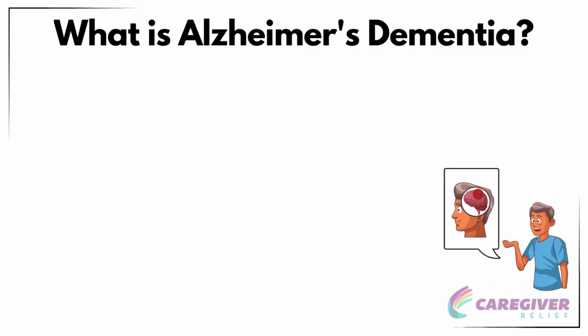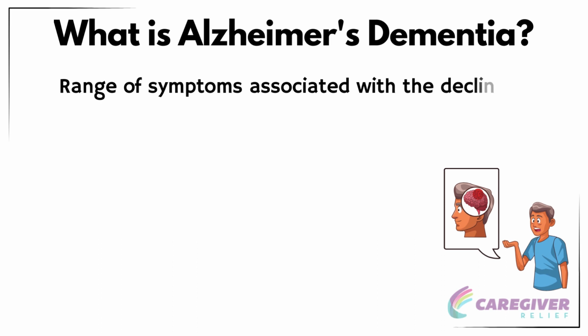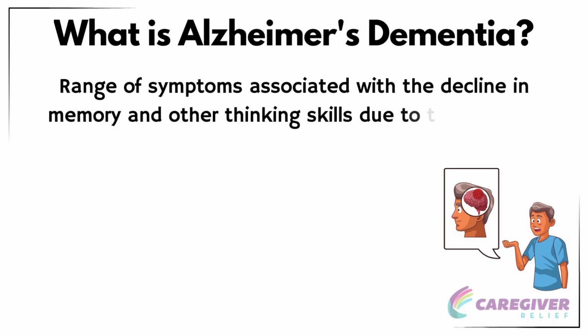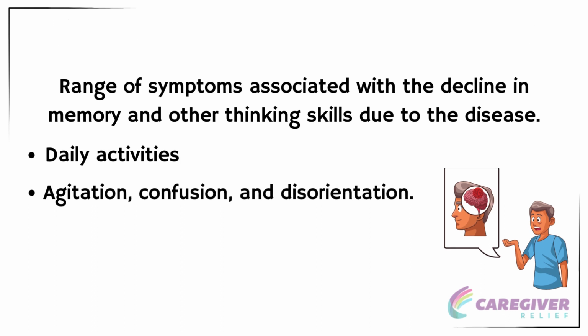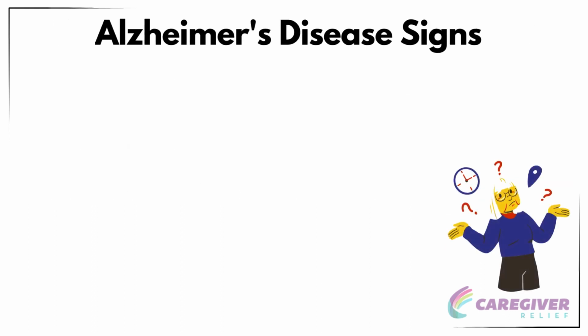What is Alzheimer's dementia? Alzheimer's dementia refers to the range of symptoms associated with the decline in memory and other thinking skills due to the disease. It significantly impairs a person's ability to perform daily activities and leads to changes in behavior, such as agitation, confusion, and disorientation.